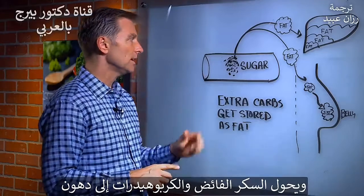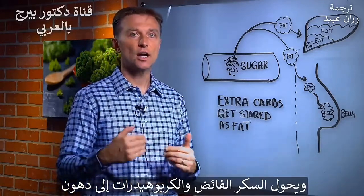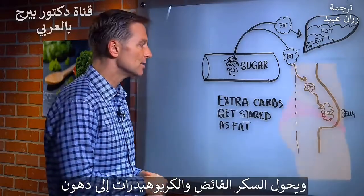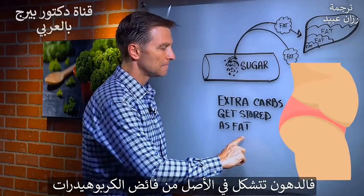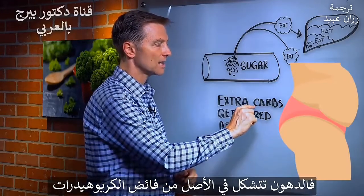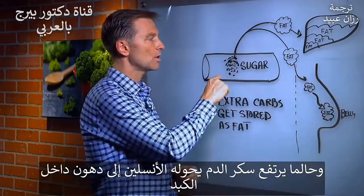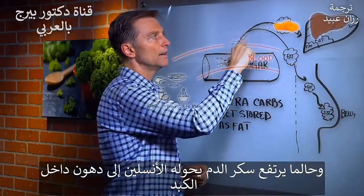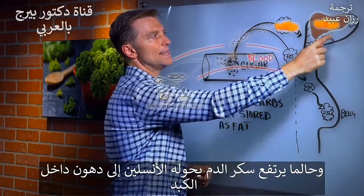And number three, it converts excess sugar and carbohydrates into fat. Okay, so fat comes from the excess carbohydrates. So as soon as the blood sugars go too high, insulin converts it to fat in the liver.